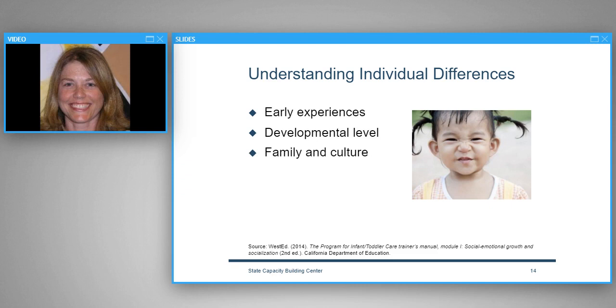Family and culture play a critical role in how the infant understands the world around them. The values, beliefs, routines, and traditions that each young child experiences within their family are interwoven in their sense of identity and what it means to be part of a group. Understanding each infant's and toddler's family and culture will guide individualized care practices.